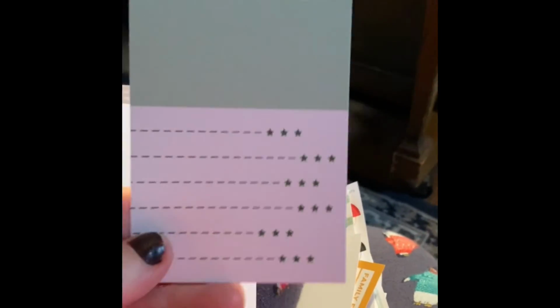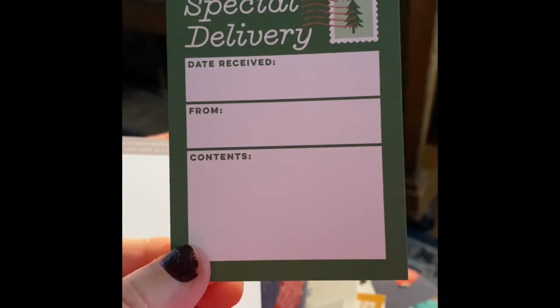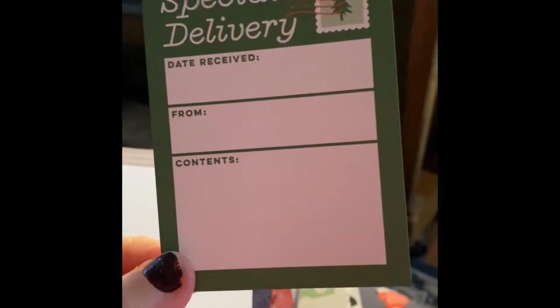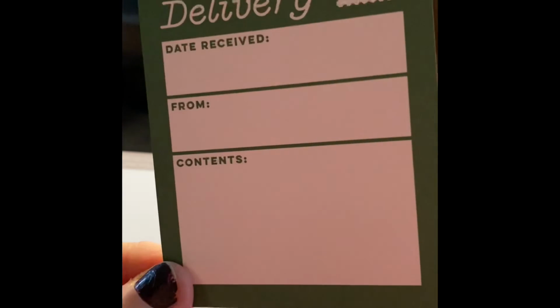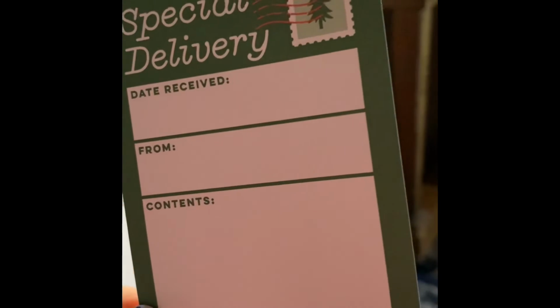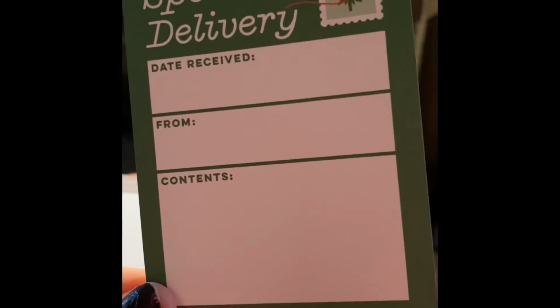And then this one where you can make a list. That would be cute to list the movies that you watched or your favorite movies. Special delivery, like packages. I don't know that I've taken any pictures of the packages as they came in. I need to do that. I don't really have that many packages left to come in, and I usually wrap them as soon as they get here so no one sees them. But if I get something in the mail, maybe I'll use that card. So, that's it.